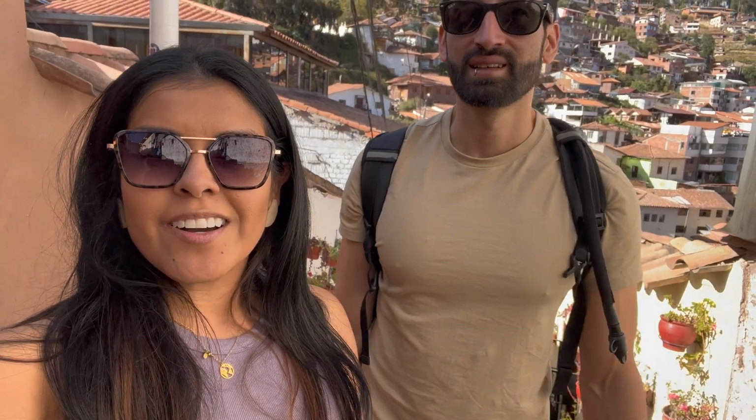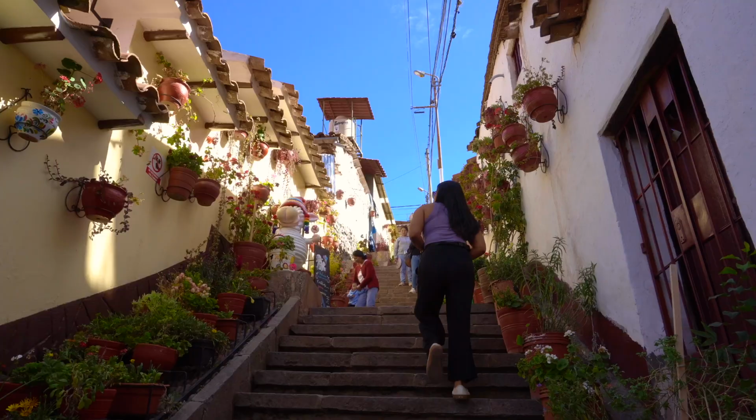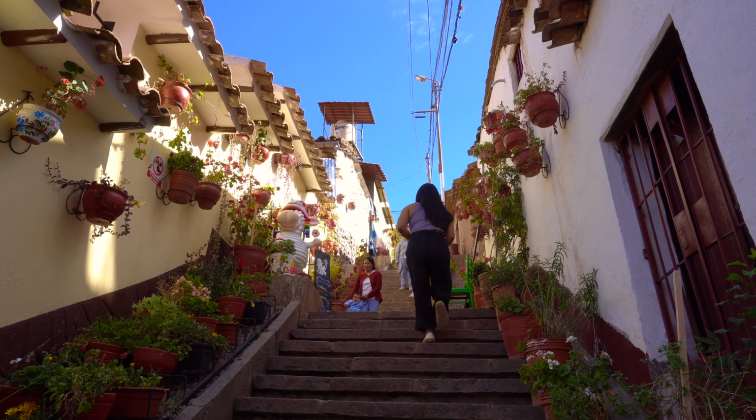This street is called Siete Borreguitos. You climb up all the stairs, but it's quite beautiful because there's so many pots of flowers. Just so pretty.